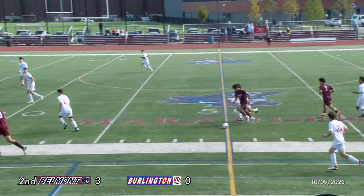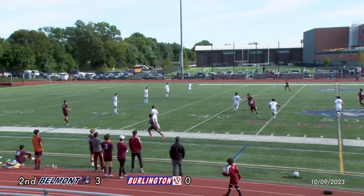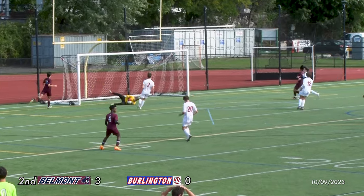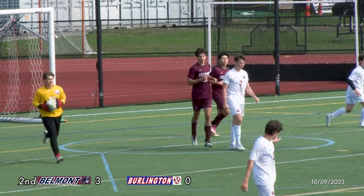Nicola really fighting for that ball. Sends it out to Satchel. Sends it into the middle to Patrick. Sends it down. Oh, that's a good ball to Andre Leshner. Andre Leshner goes for it again. Oh, but good defense by Burlington. Andre not able to use that left foot.